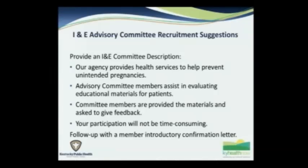Committee members are provided the materials and asked to give feedback. Your participation will not be time consuming. So sometimes just telling someone, we're not going to need much of your time, it's one day a year, and you're only committed for this one year, maybe, might help them.